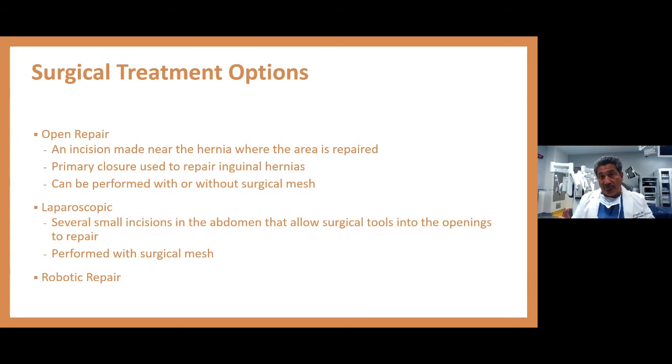which is an open repair, when we make a big incision, or depending on the area, smaller, but usually a longer incision. And we go and find the hole. We push everything that comes out of the hole back inside your cavity. And then we have two options. We can put sutures only and repair it, or we can put a piece of mesh, which is usually polypropylene, which is plastic. So that's the open repair.